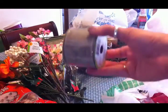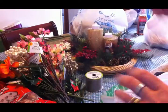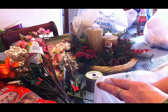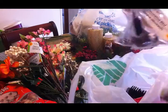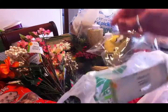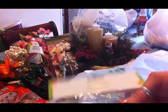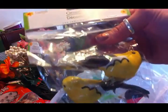I got some of this burlap ribbon. That's going to be the ribbon on my wreath because I wanted it to be homey and country and really pretty. And then I got an assortment of these decorative birds. These are for different projects. I'm not going to use all of these birds on the same project. But I got two of these that look like goldfinches.